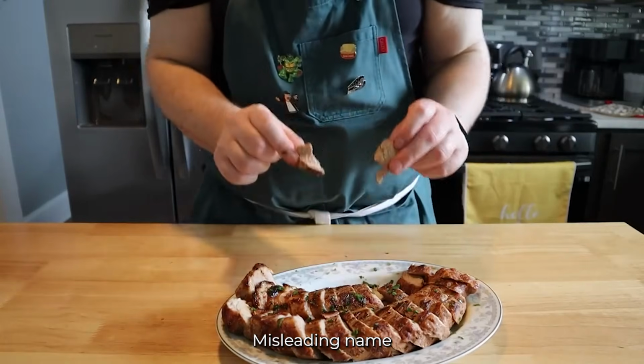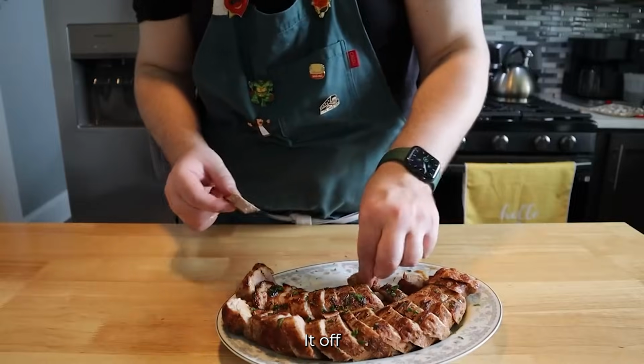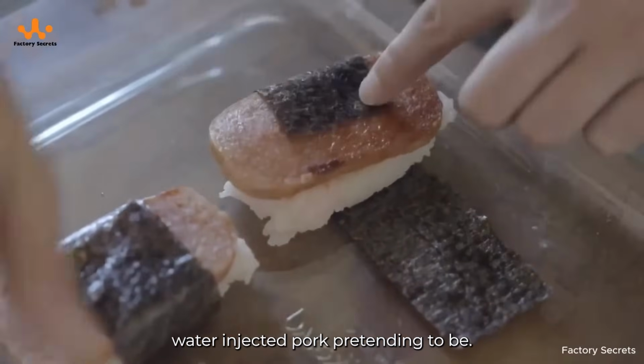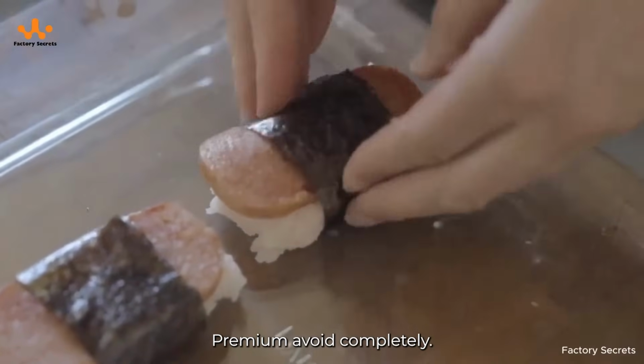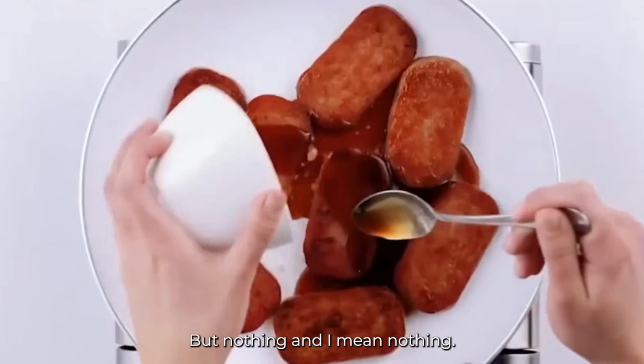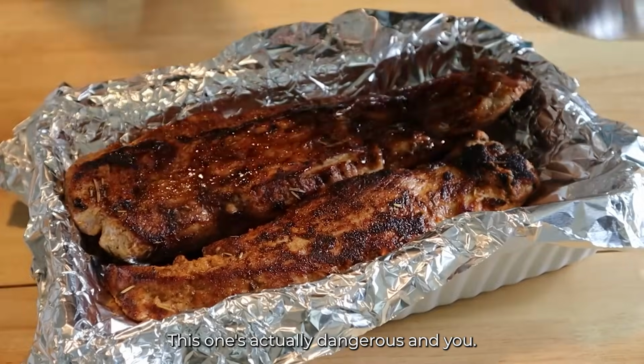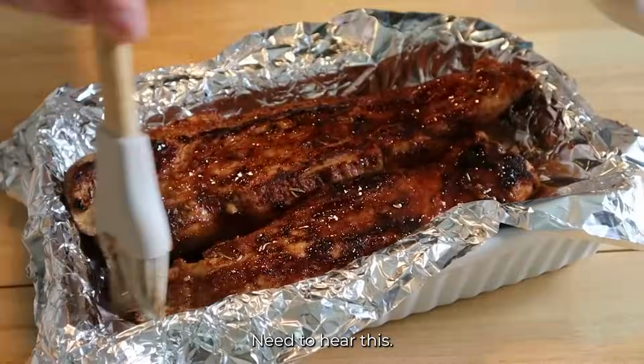The verdict: misleading name. Chemical-tasting marinade so bad customers scrape it off. Water-injected pork pretending to be premium. Avoid completely. All of these brands are terrible, but nothing, and I mean nothing, compares to what number 1 does to your health. This one's actually dangerous, and you need to hear this.